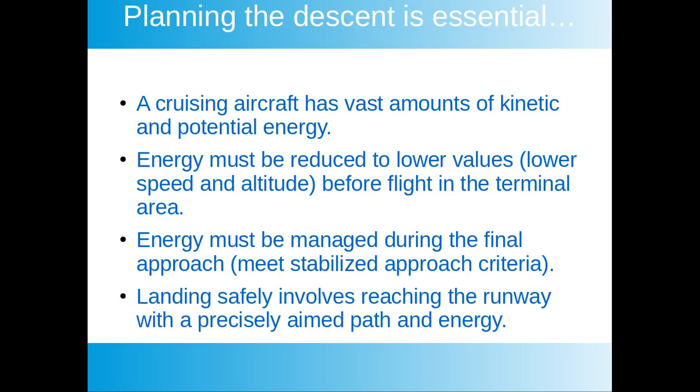So the task for the pilots flying the aircraft is to reduce both the potential energy, the altitude, and the kinetic energy, the speed, from those high values at cruise down to relatively low values during the approach, and then land on the runway with low enough energy in the touchdown zone such that the brakes and thrust reversers can slow that plane and it can turn off safely on a taxiway and make its way to the gate and disembark all of the happy passengers.